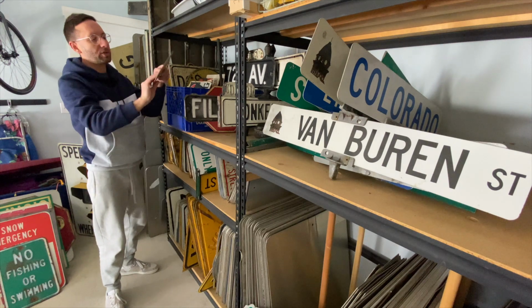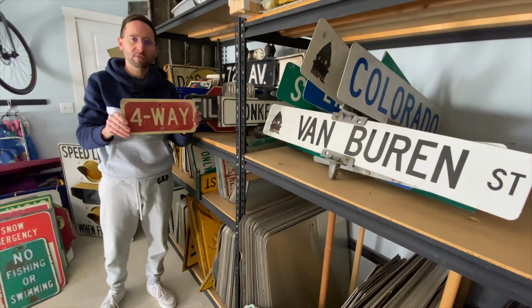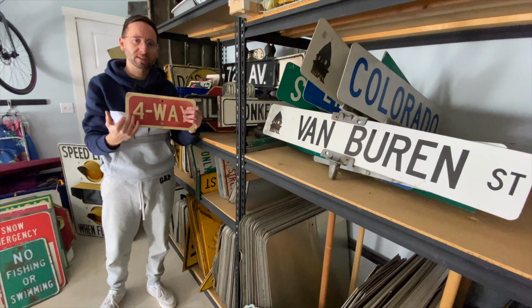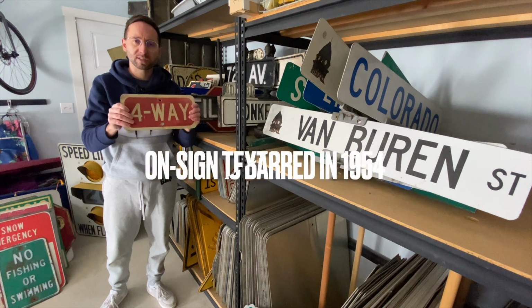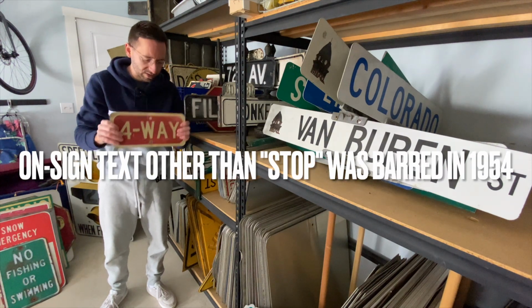So earlier I showed you the stop sign that has 4-way on it. Nowadays, 4-way are on separate plaques like these. You have 2-way, 3-way, 4-way. Then there'll be another version that says all-way, meaning each road in the intersection has a stop sign. So this is how they are posted today versus posting them directly on the sign, like the sign I showed earlier.